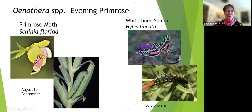All right, this is the primrose moth. You will see this one during the day, and it's lovely. It's a pink and a yellow. I wanted to show it nectaring, but it's just gorgeous, only about 1.5 inches across.